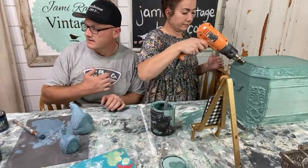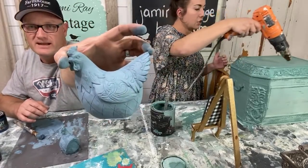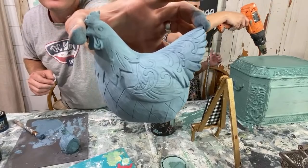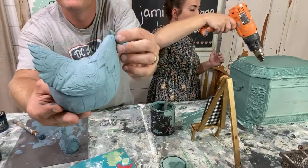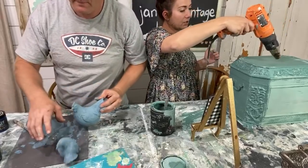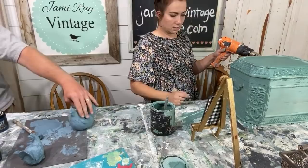Let me go get a wet rag real fast so I can wet distress this. This is what it looks like dry. You got me the white wax. Check out the wings. The wax brush, white wax and a wax brush, and then I need something to wet distress too. Thank you.